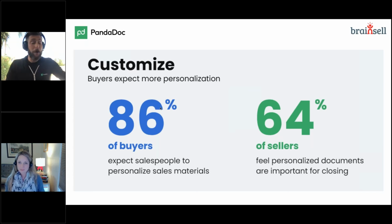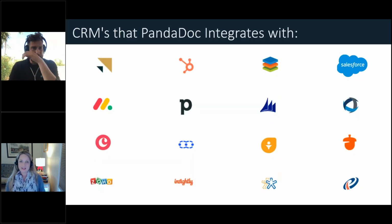Right. That is why we have a marketing team. That's why we have a content team, to help with this. It's ultimately how to be most efficient, right? So we've been talking about it quite a bit.